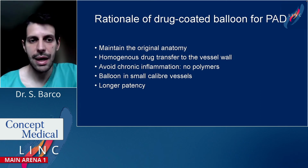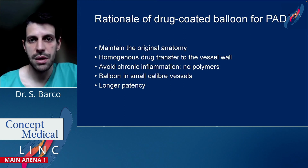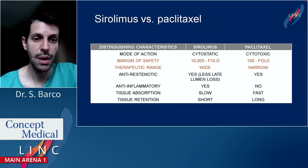This technique allows a homogeneous drug transfer into the vessel wall and supposedly avoids chronic inflammation because of no use of polymers. This also allows to balloon and treat small caliber vessels for which no stent placement would be indicated. And ultimately, this should translate into a longer patency rate compared to plain old balloon or to stenting.